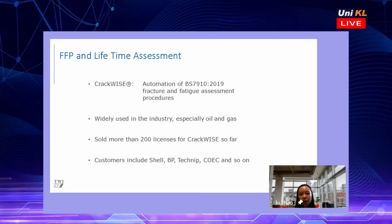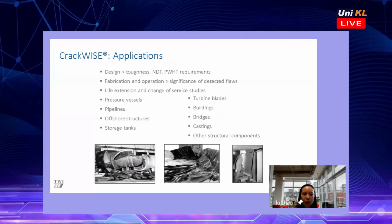And this standard is widely used in different industries. It started from oil and gas. It's very widely used in oil and gas, but it's also applicable to all the other industries. So far, we have sold more than 200 licenses with customers, including Shell, BP, Technip, and so on. As I said before, besides oil and gas, the applications can be storage tanks, pressurized vessels, turbine blades, buildings, bridges and castings, and potentially also ship hulls.